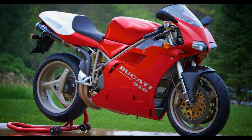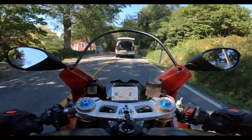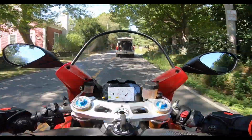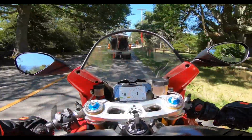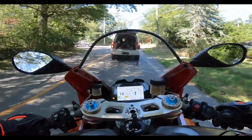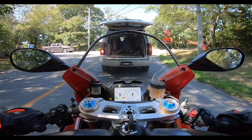time. When Ducati unveiled the Panigale V4 in 2018, I had the same feelings that I felt when I was a little boy when I first saw the 916. And you can imagine my excitement when this Panigale V4 was acquired for the Audrain collections.